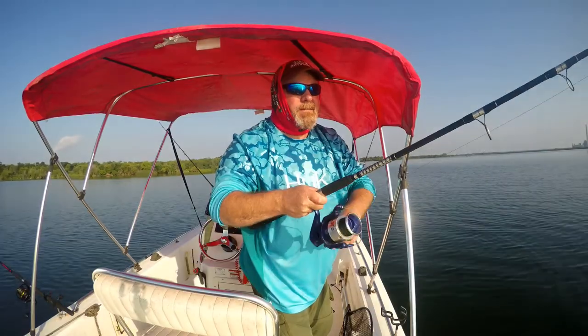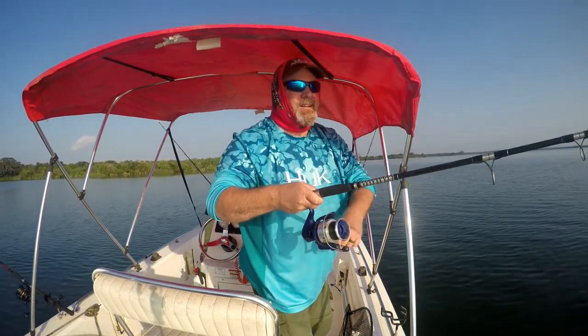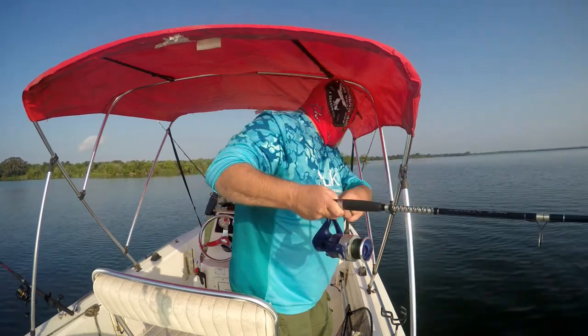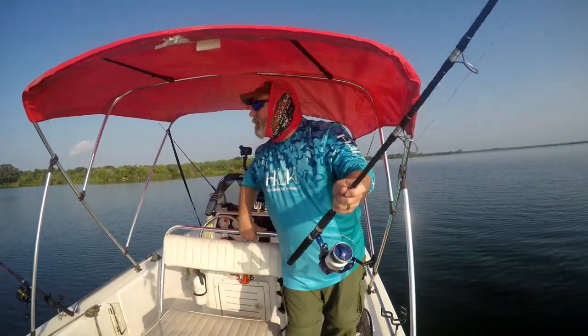Not big. Matter of fact, I might have just lost him. Nope, he's still there, I think. Golly, he's gotta be another rat, the way he hit it. I thought it was a much more serious fish. Here we go. Fish number two, though. Not quite a twin.